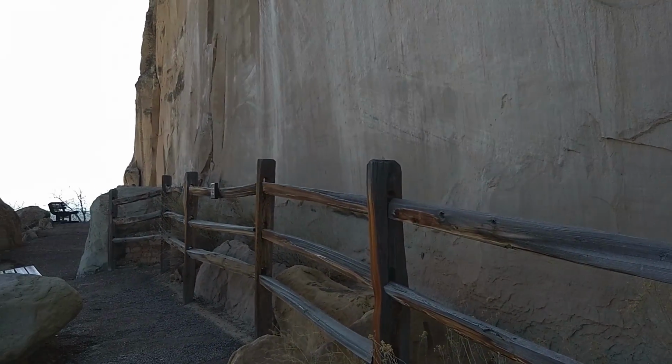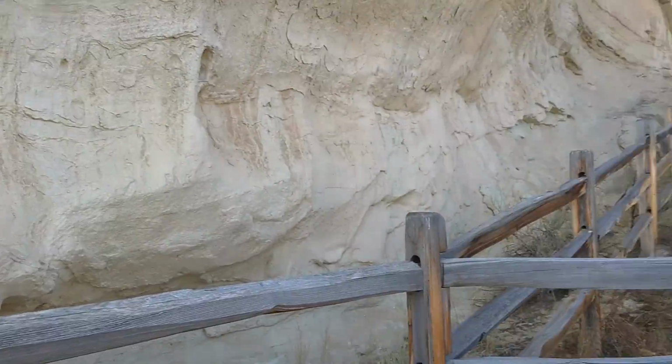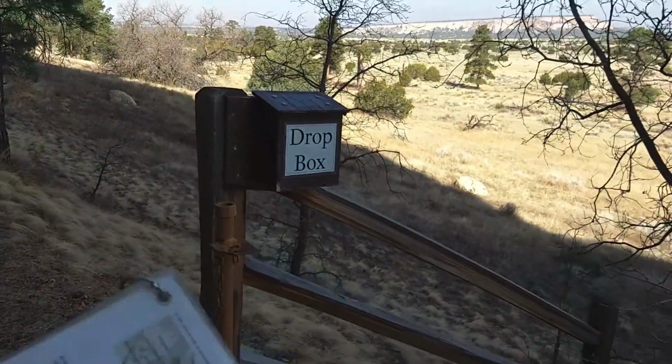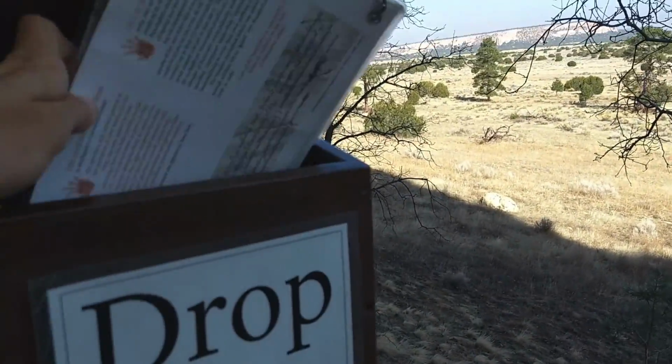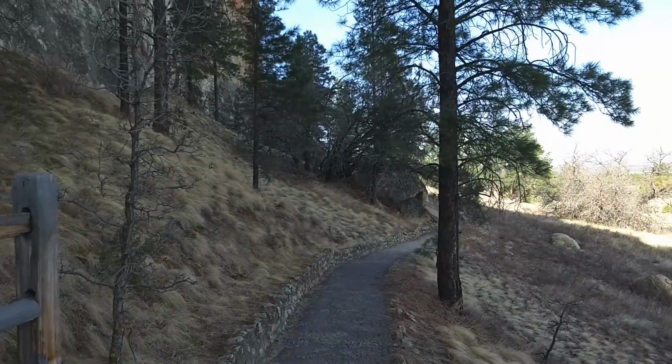I mean, there are so many that I didn't go over. I don't know how interesting this is just to look at inscriptions, but being here in person, it's pretty cool. I like it. I'm gonna now take my little laminated pamphlet thing, drop it in, and then continue hiking up the trail. I'm gonna do the trail that goes up on top of the rock and then back down.